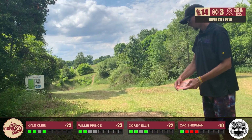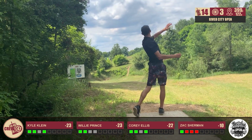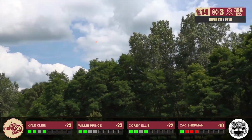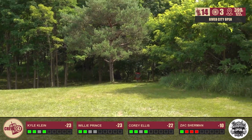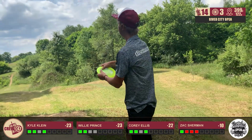Ellis is on the tee. Looks like he's stuck a Z-Raptor. Gets the hyzer release, but he sends it straight out over the fairway. It does fight back. It looks like he's got a look from near circle's edge.